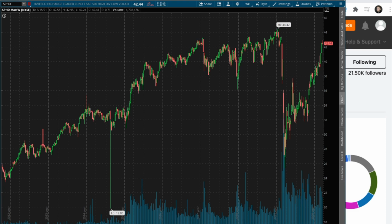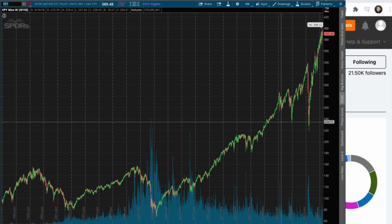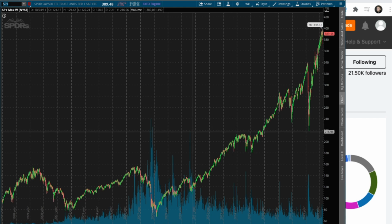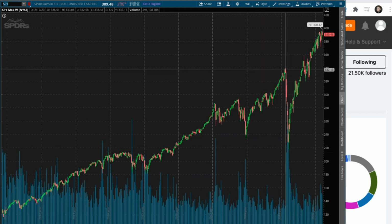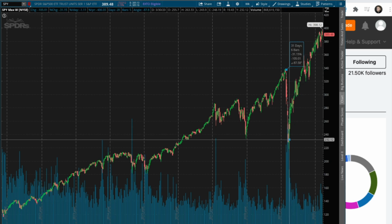Maybe, unless you were doing bonds or something because bonds increased. Maybe. But this does overall trend up. The only difference between SPHD and SPY here is, of course, SPY is going to pay a quarterly dividend. It's the S&P 500 ETF, and it's already recovered from here. So you guys can see it's already recovered rather than being down here.